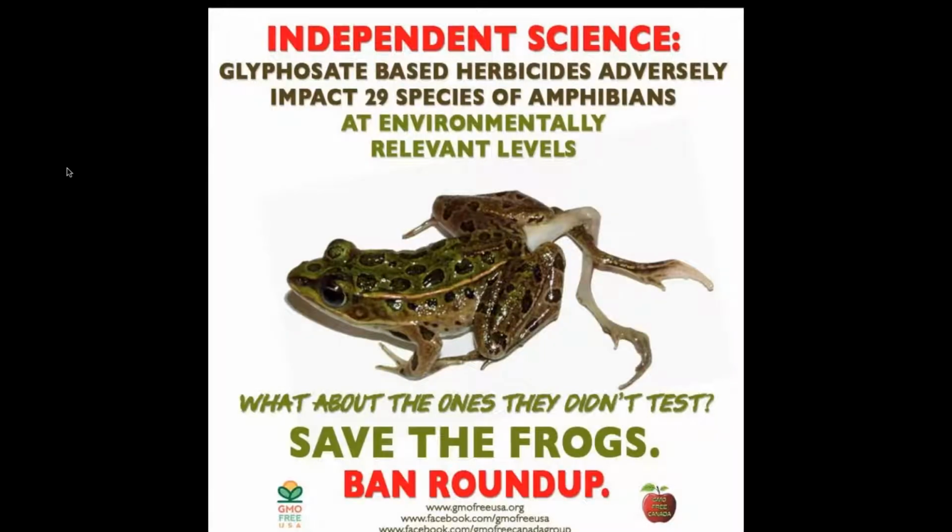And speaking of pollutants, I just want to say this right off the bat. This is probably one of the worst things that we do in the United States for amphibians: the glyphosate-based herbicides. People are too lazy to use safer methods to weed their yards, so they use Roundup.